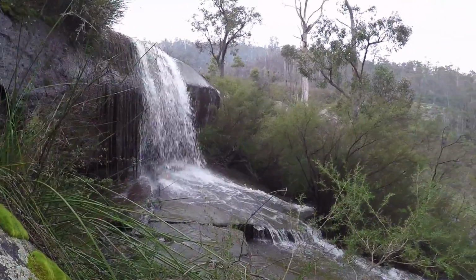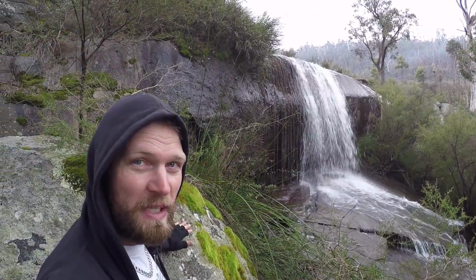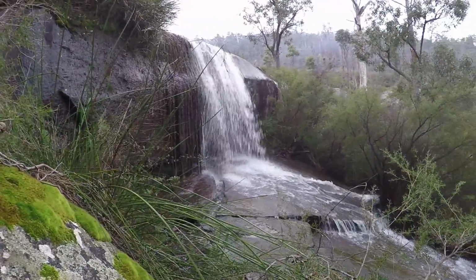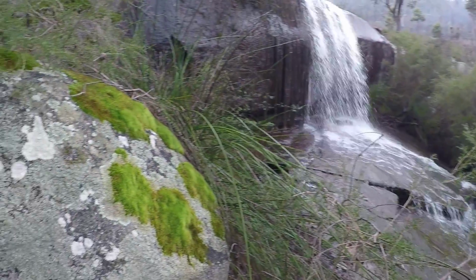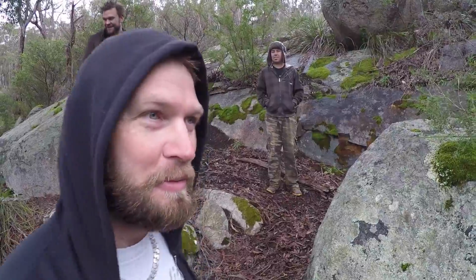So here's a waterfall, and this is a spring, so it runs all year round. So if you imagine that in summer, that'll be awesome. But you've got to hold on, because if you slip on that rock, you're going all the way down. How far down is it? About a K. About a K of being ragdolled in the water. That'll be fun.